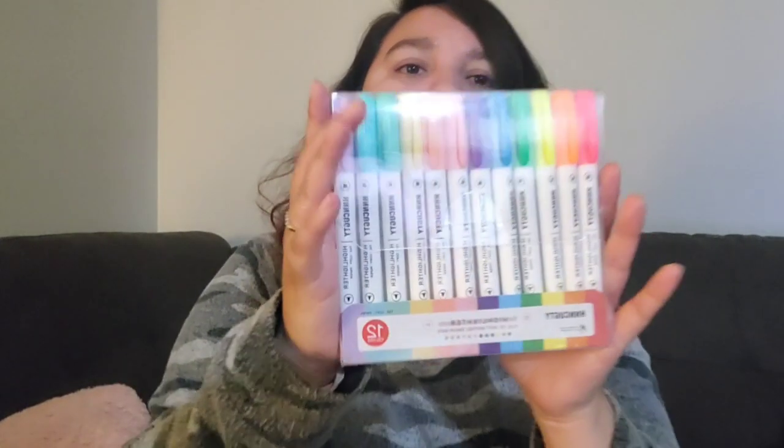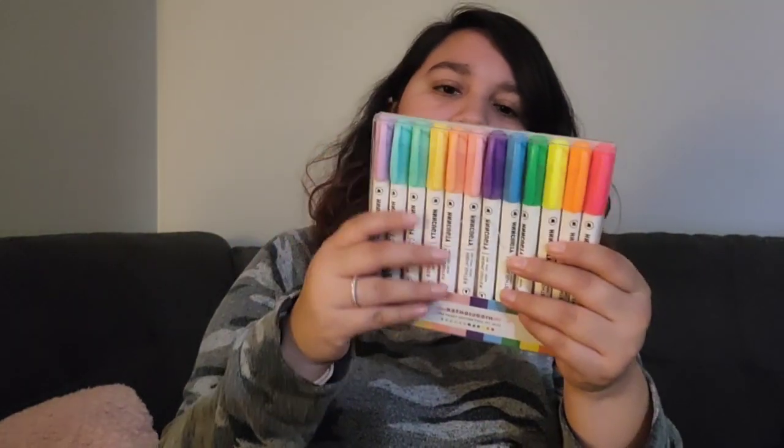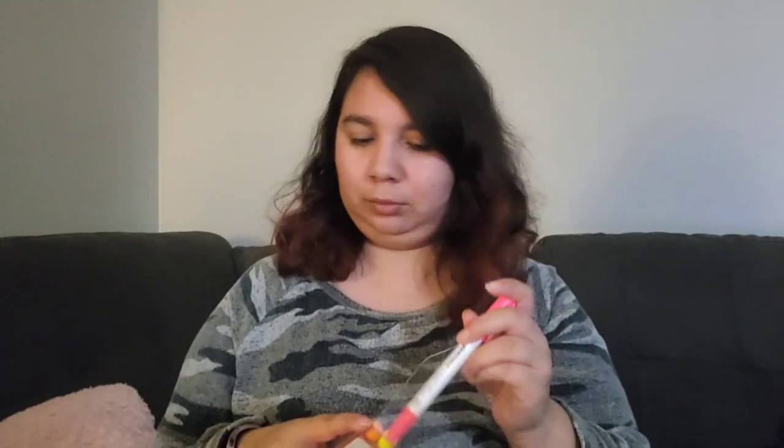Anyways, here are all the pens. There are pastel ones. I'm gonna take one sample. So this guy is the highlighter. We'll bring it up closer for you guys to see it. Then the pen side, well, I think they are like highlighters, so I'm just gonna use them as a pen. Oh my god, I'm trying to put this back. Okay, there you go.